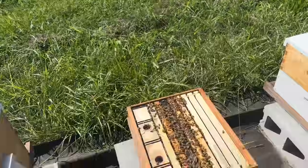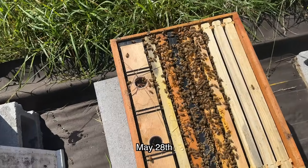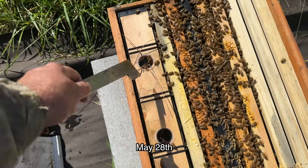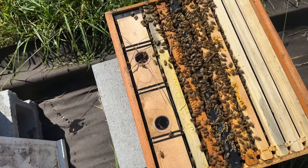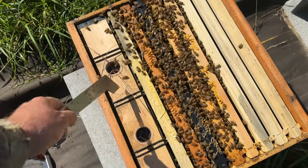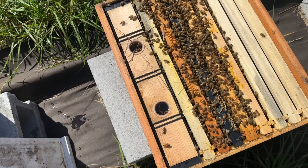Here in my southernmost yard, I gave this little nuke a gallon of syrup about 10 days ago. Put some pine needles in the open well here because I've had problems with drowning bees in there, and that causes hive beetle issues. I've got no drowned bees in here now, so I think that is worth doing.